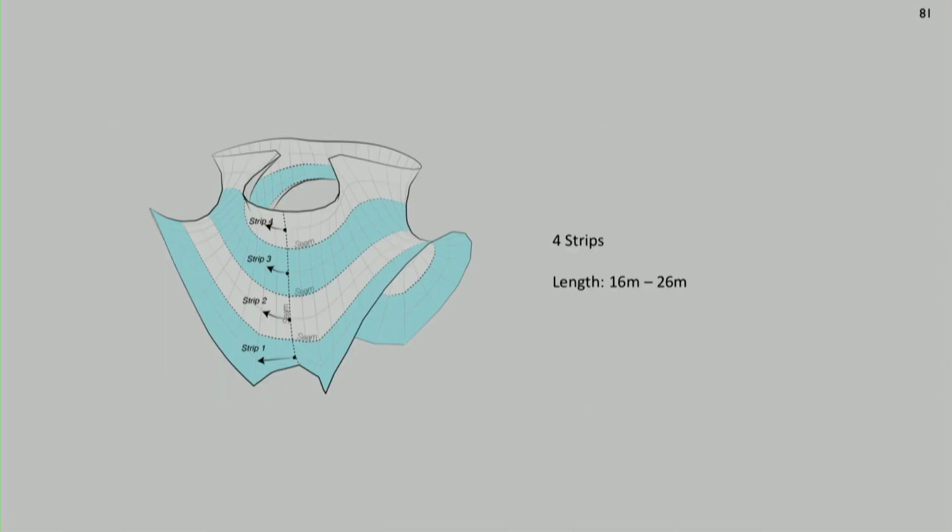And this, again, is in one process, right? They're not several things stitched together. They're all in one process. Of course, there are some stitches, because 50 square meters are quite a lot.